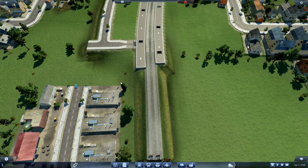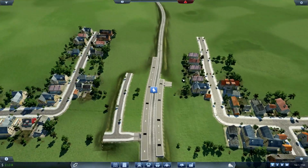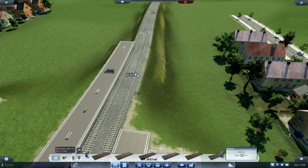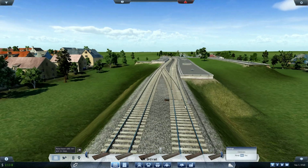We'll raise this section up. We'll have the bridge going underneath. Do we want to head any further? Probably not. For now, I think what we should do is have a crossover here if we can. Well, that might not work. There will do. We've got to remove the one near Beeston, is it? We've got one temporary one that I've left in by mistake.